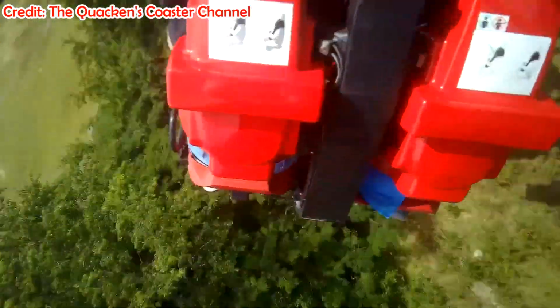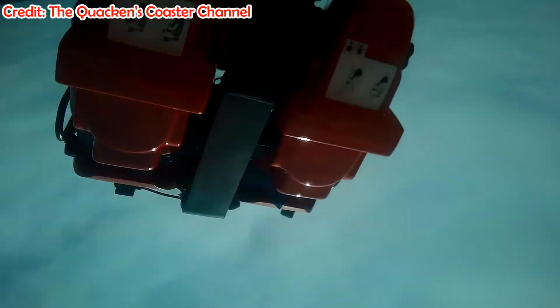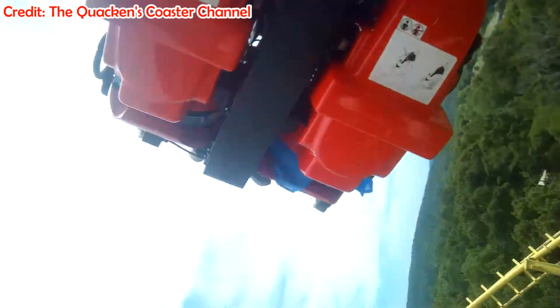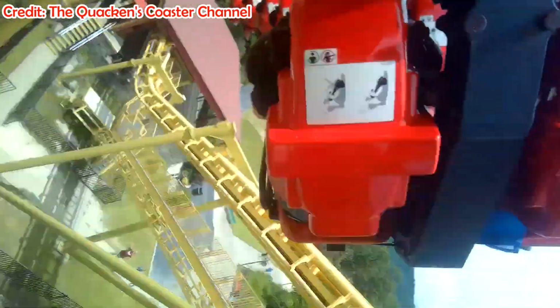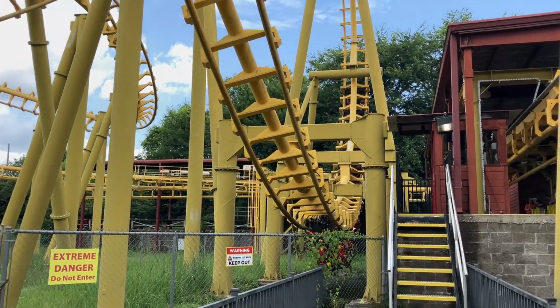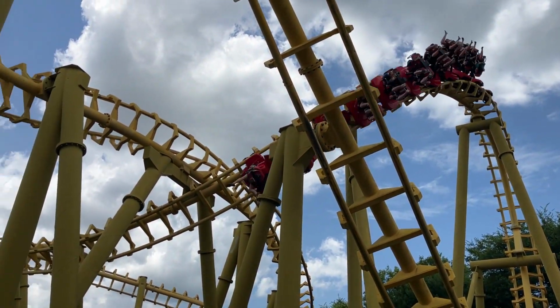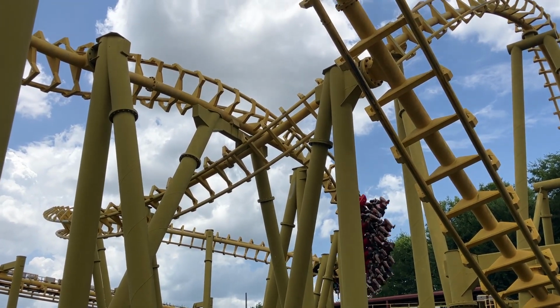As for smoothness, this coaster was not smooth at all. In fact, I felt like it was a giant jerk fest as I knocked around continuously throughout the entire experience. I don't actually mind roughness like this, so it wasn't a terrible experience, but I can easily see this coaster being too rough for many guests.